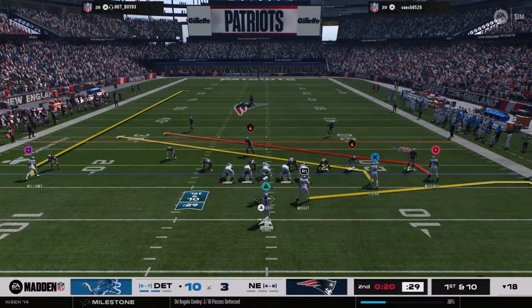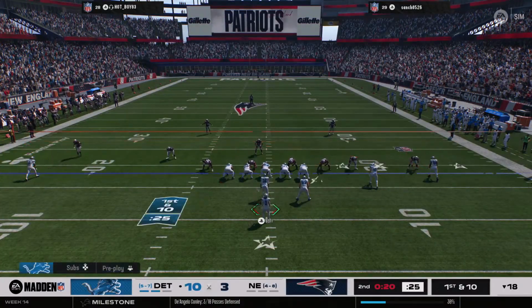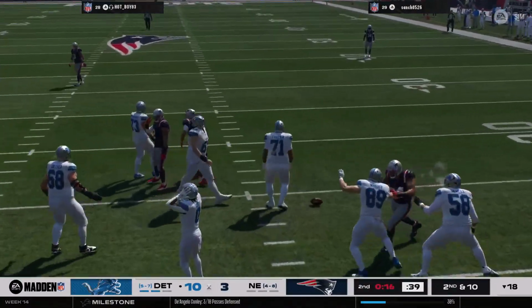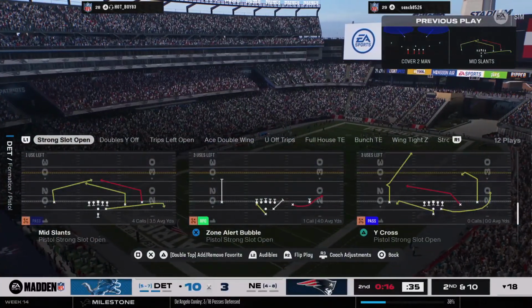Hey, kill. What's it on? 180. Goff going to throw here on 1st and 10. He's hit as he threw. It goes to the ground, and it's an incomplete pass.